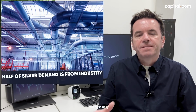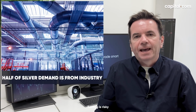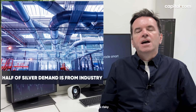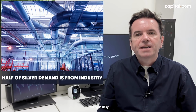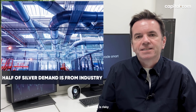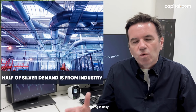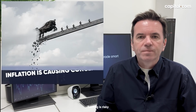Because half of the demand for silver comes from its industrial applications, I think some investors were banking on increased economic activity, economies returning more back to normal this year, as helping lift demand for the price of silver. So I think that's one thing that has supported the price during 2021.